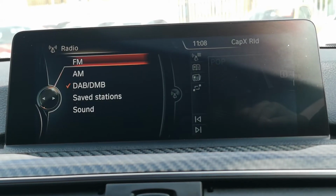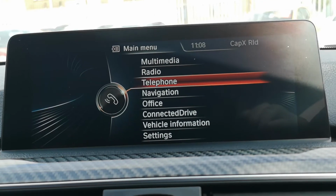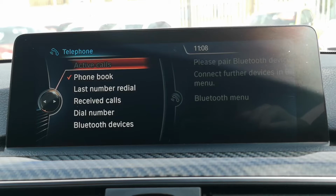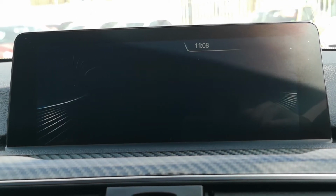Radio, you've got AM, FM, DAB. Basically, you've got DAB, you wouldn't need anything else. Bluetooth telephone, you can see, click on Bluetooth devices, and it's easy to add a new device.